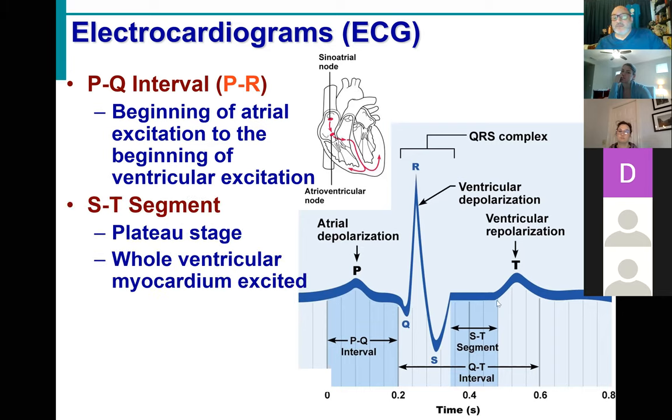The ST segment is that second plateau stage. This is the part where the entire ventricle of the myocardium is excited. How long this segment is may be an indication of the strength of the contraction. Again, is it going to be a precise measure of how long that contraction takes place for? No. But the longer the ST segment, typically the more powerful the contraction, the more strenuous the contraction is as a result of that. So that can be an indication of the strength of it.